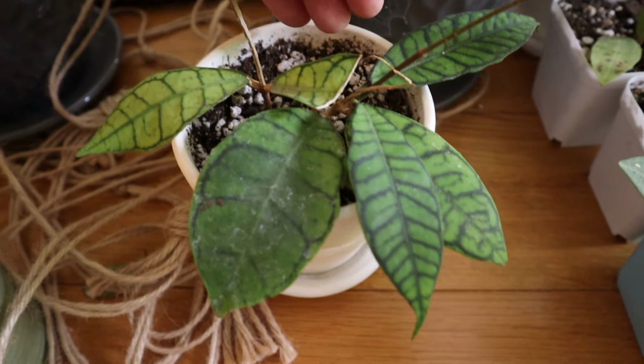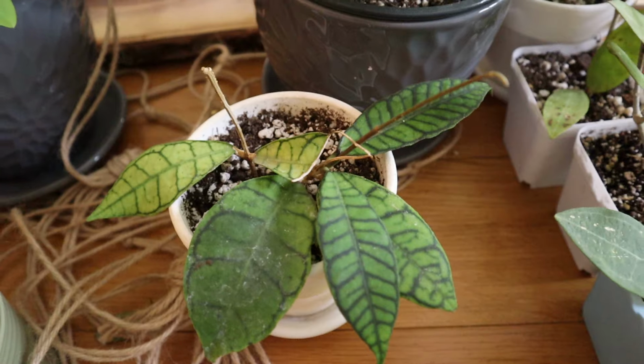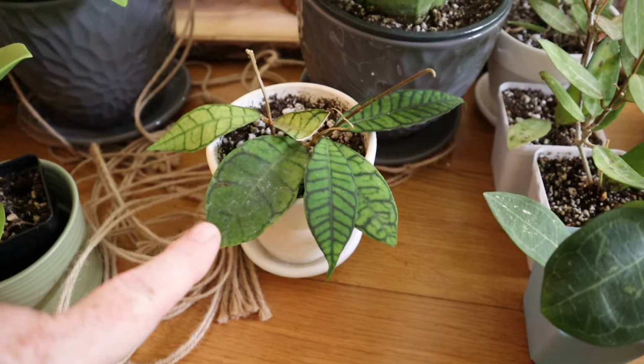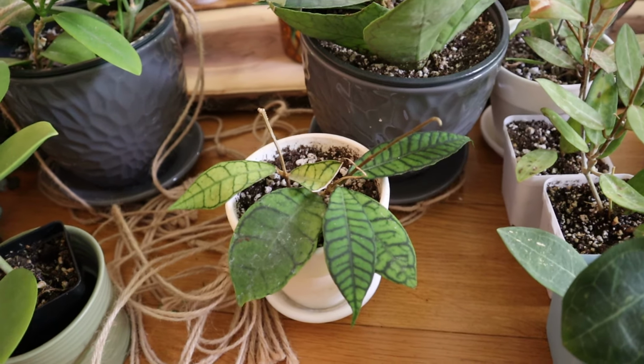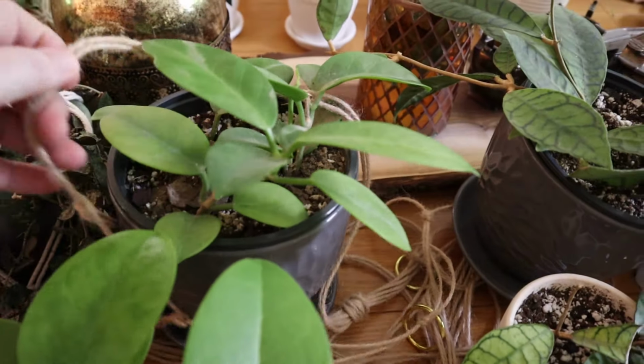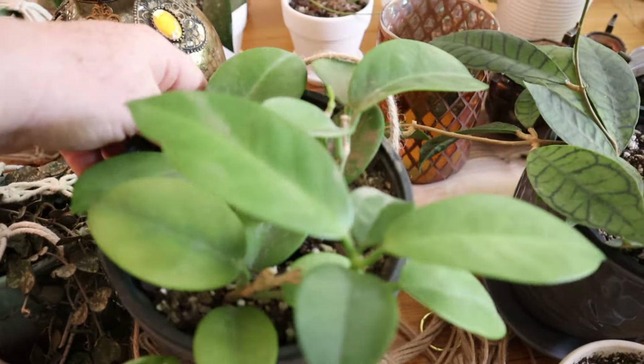So I'm hoping I might put her down in my prop box to try and give her a little bit of a lift. So that is Hoya Callistophylla, and as I say, I have 3 more plants in my greenhouse which I forgot to bring in. Here we have a Hoya Australis. So this is the biggest one.